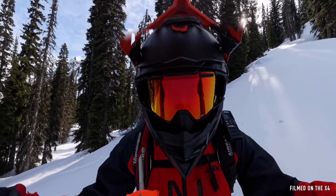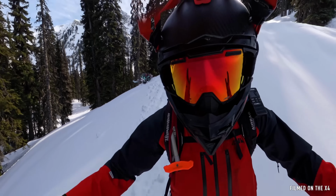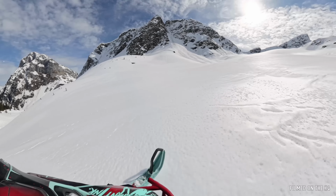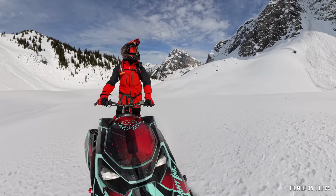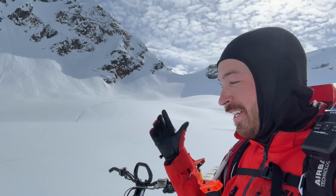So the setup we're using for the Insta360 X4 right now is just the helmet mount under my visor. Nice, easy, simple setup. Man, I freaking love the terrain in here. I imagine it looks pretty wicked on the Insta360.